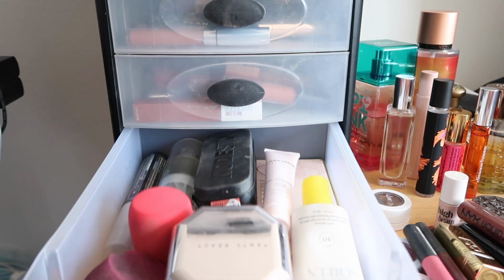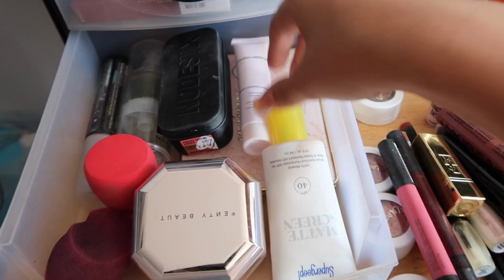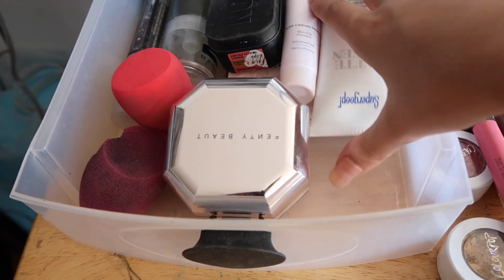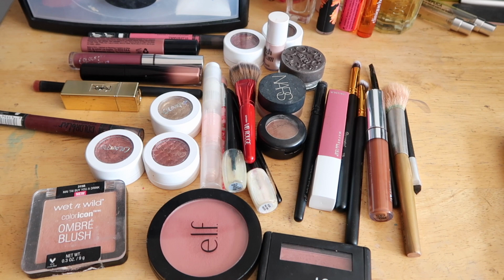This last drawer, I'm not gonna be getting rid of anything in here, but I wanted to just show you what's in here. This is kind of like anything that wouldn't fit into the main drawers that I use on a pretty much everyday basis. I have the 3 primers that I use, my Nude Sticks little kit that I love, my Fenty powder, 2 beauty sponges, and then my Too Faced face palette. That's my favorite. So guys, this is everything that we are getting rid of today.